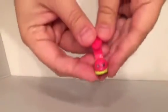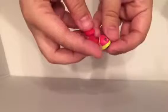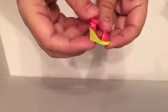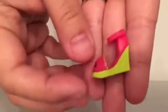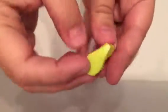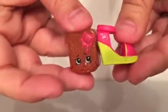And I have one of the shoes, and I don't know her name. Shoes. But I don't believe I have her. Wilma Wedge, is that? Yep, that looks like Wilma Wedge to me. And she's common also, but I don't think I have her. She's hot pink with lime green on the wedge. Oh, and look, she's even got little cherries up here. So these are our season 3 Shopkins. Yay!